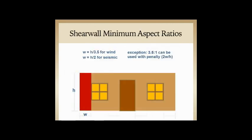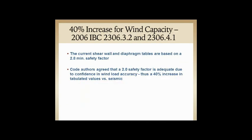Okay, so when we are designing shear walls, the limitation for wind is the height of the shear wall divided by 3.5 as the minimum width. For seismic, it's the height divided by 2. So you've got at least 4 foot of wall length that you need for seismic design. Except a penalty can be applied to a seismic design of 3.5 to 1. We'll see that. We're going to look at an example.